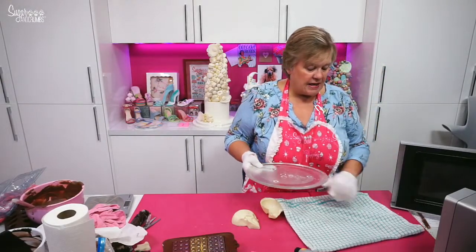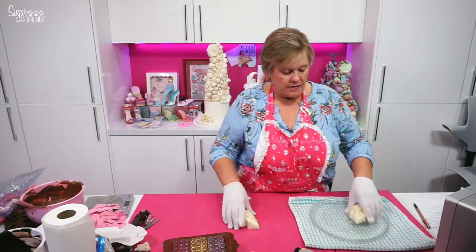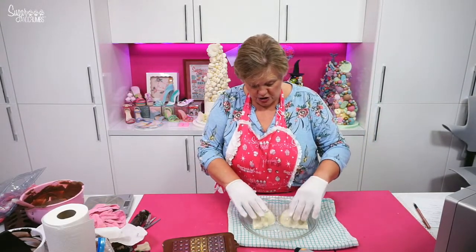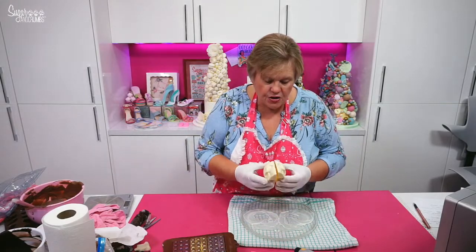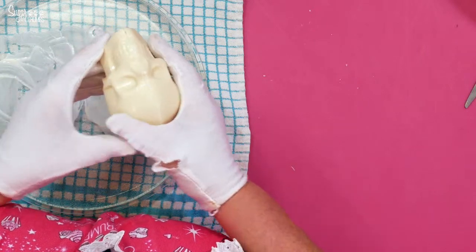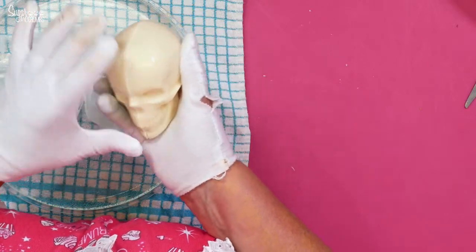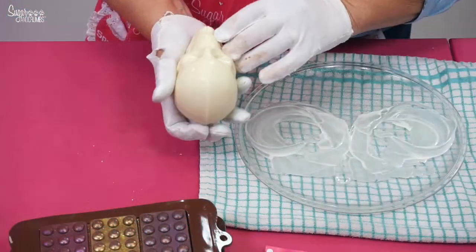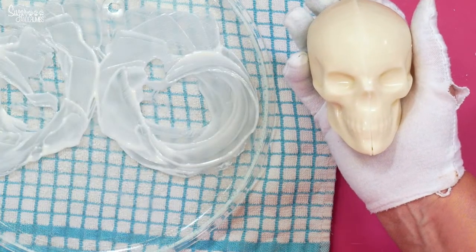So I've got my nice warm plate here. This is better. Here we go. On there. Then I put both of them together. Bring it over there. So I'm melting them both down and making sure they're both absolutely perfect on there. There are no gaps. And then straight together, straight together like that. And just wiping down the joint, and there we have a beautiful Halloween mould. Look at that skull.